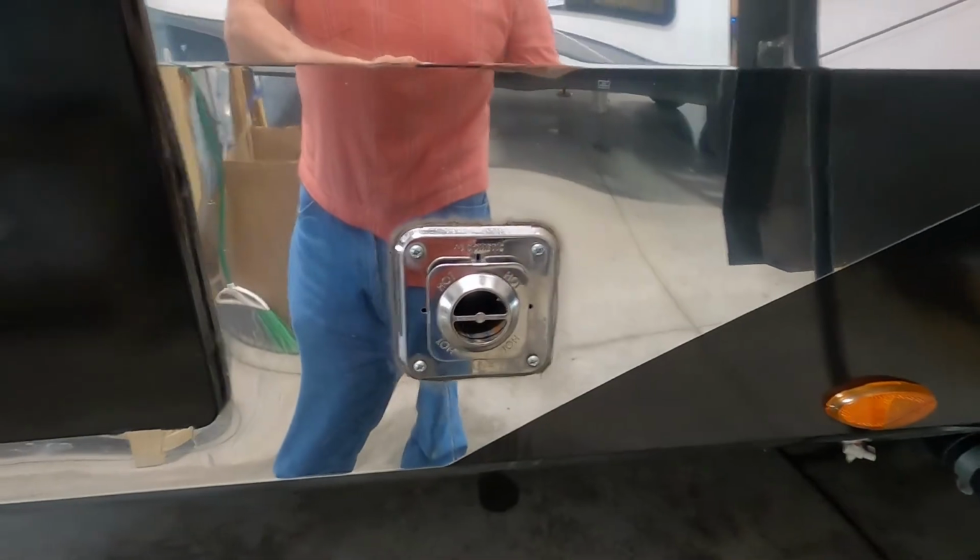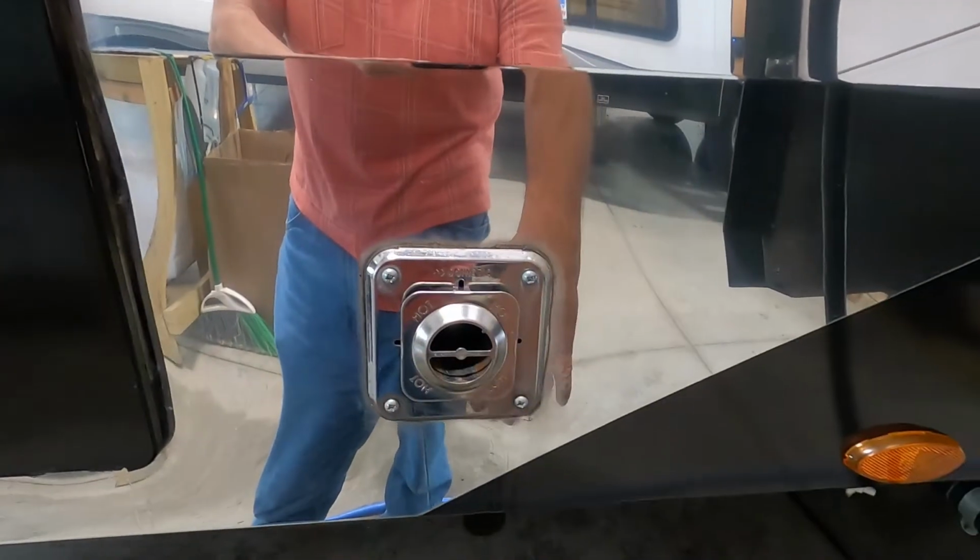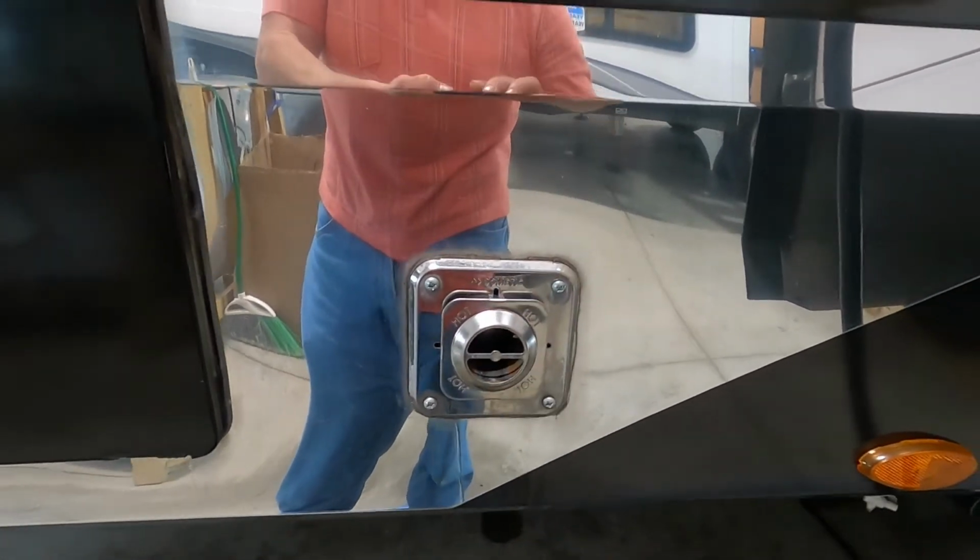Here you've got your flue for your furnace. A couple things on that. Make sure it's never blocked. And two, if you are running your furnace, steer clear of it. It does get hot.